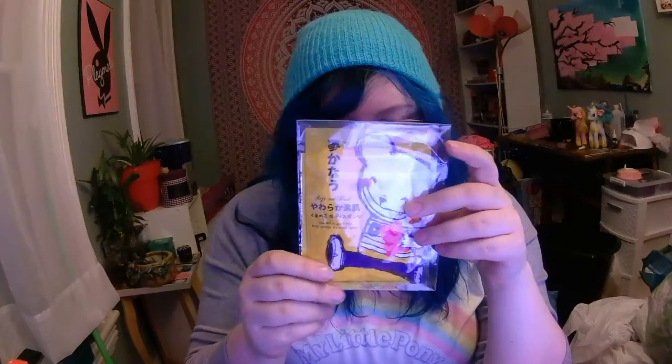Says, Fortunate Bath and Salt Powder. Inu is one of Japanese fortunate items. Made in Japan. Don't eat. It's also recyclable. But yeah, those are pretty cute. I like that they have the little... So I guess maybe you use the bath salt, and then you fold this back up as a paper charm for good luck or something. I guess. Seems legit.